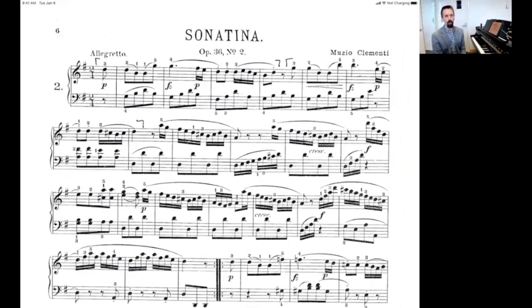So I've already marked in, again, the phrase structure for the first two phrases. Here we have an example of antecedent-consequent phrase structure. These two opening four-bar phrases form what we refer to as a parallel period. The second one also, we can note, already modulates to a new key, as we would expect with the sonatina form. You'll notice that phrase ends in the key actually of D major, and we stay then in D major for the rest of the exposition in this sonatina.